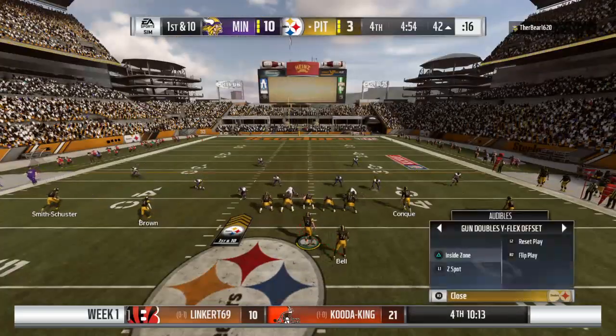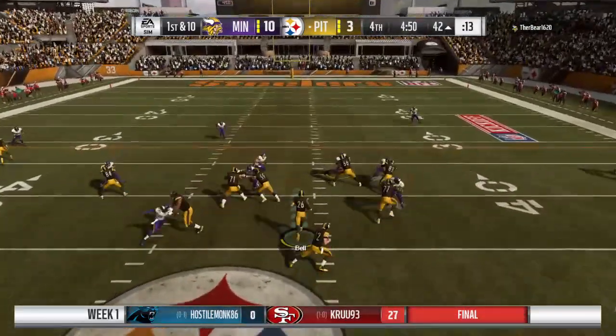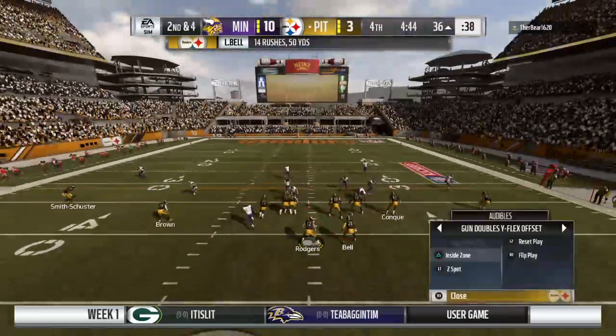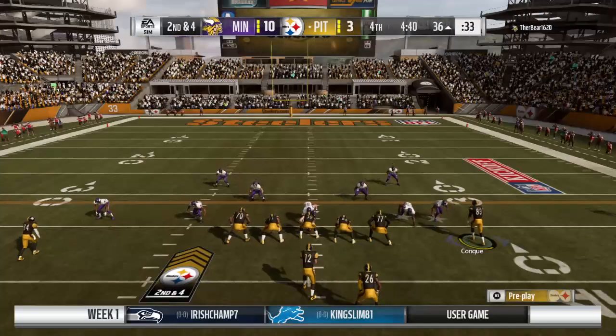1st and 10. They'll run it now out of the gun. Flashed the stick skills, but didn't get a ton from it. Stopped short of the 35. It's a 6-yard pickup, and it gets him to 2nd and 4.